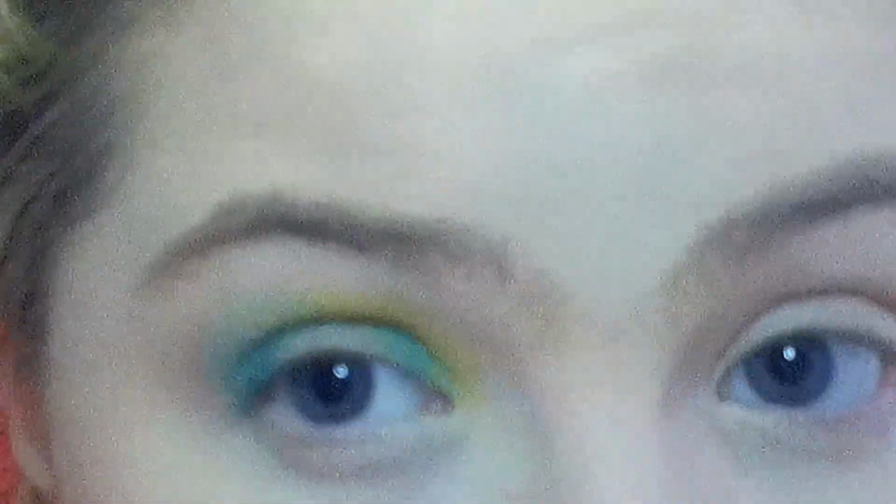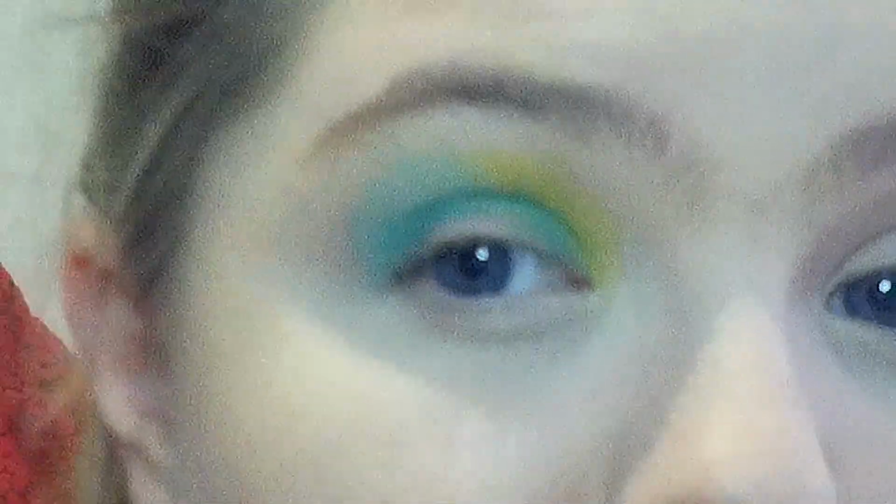So I'm going to go back in with the blue, so the blue is a little bit more visible. There we go. I'm going with that blue shade just above here again, just to bring it back. I'm just going to stamp it in. Bring it back, and sort of dab it on the green bit. Soften it up a bit. Not looking too bad, to be honest.